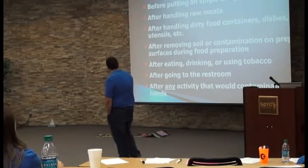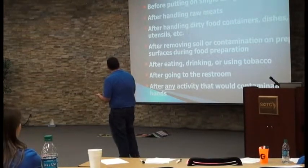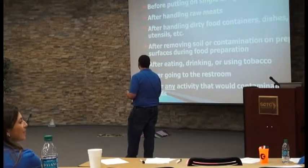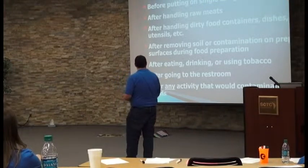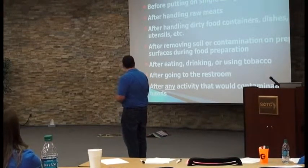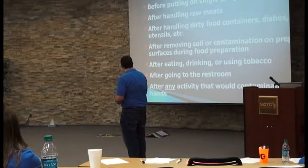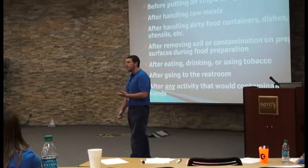Okay, another dummy slide. When to wash your hands. Before doing any food prep, before putting on single-use gloves, after handling raw meats, after handling dirty food containers, after removing soil or contamination on prep surfaces, after eating, drinking, or using tobacco, after using the restroom, after any activity that may have potentially contaminated your hands.